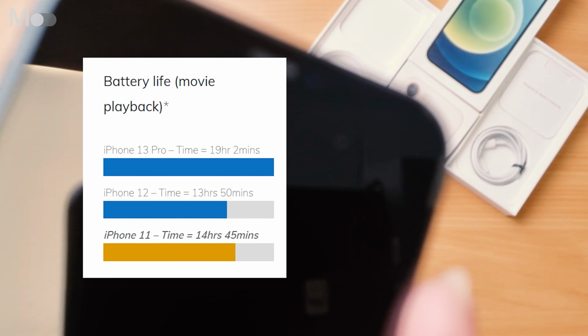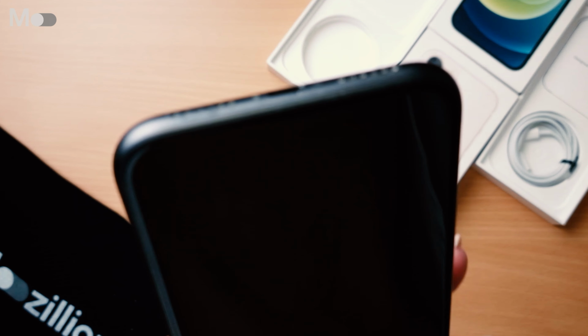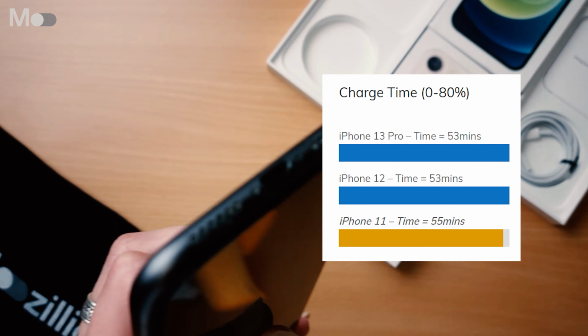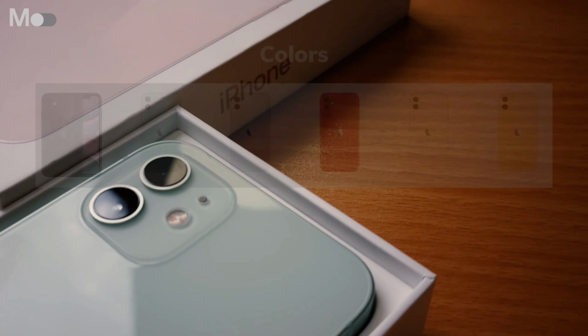It doesn't hang about when charging either. Hooked up to a 20-watt charger, the empty iPhone hit 50% in 28 minutes, and it went on to reach 80% in just 55 minutes. You can add a useful amount of charge after just a few minutes plugged in, thanks to fast charging. Alternatively, you can top it up with a wireless charger, as it's wireless charging compatible too.